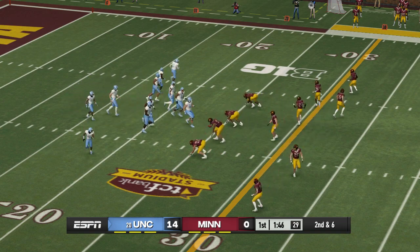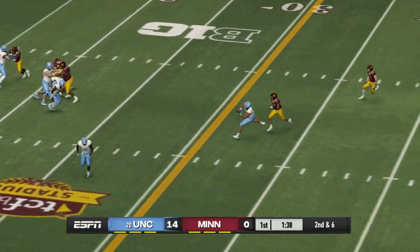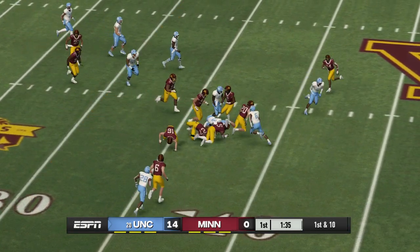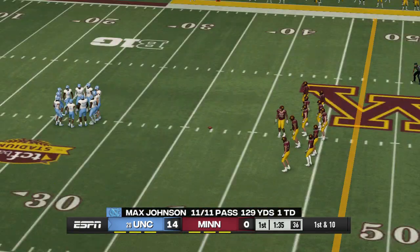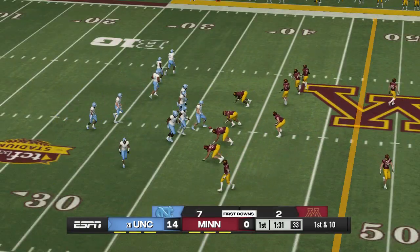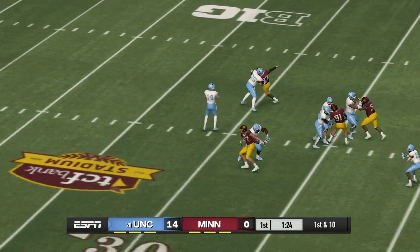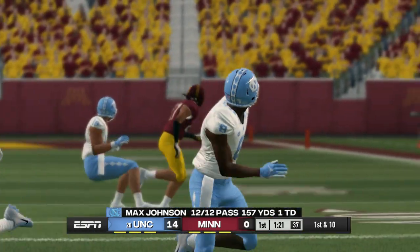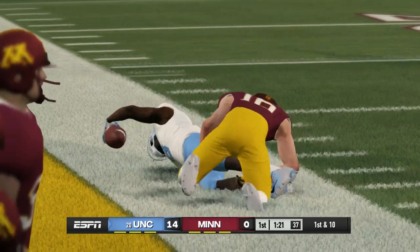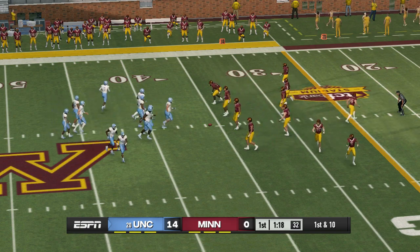From their own 24-yard line, 2nd down. Caught, and that's a 1st down. And they make the stop, the 37-yard line. Check back, slings it left. And it's caught. Knocked out of bounds. Right around the 36-yard line. First and 10. Ball on the 36.